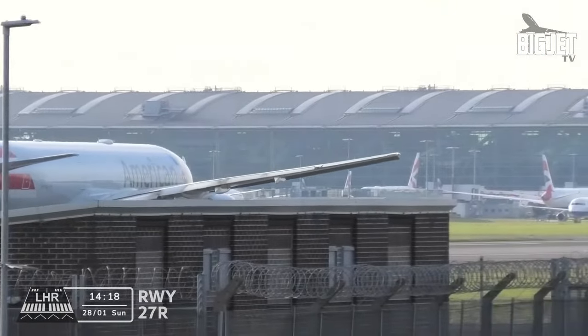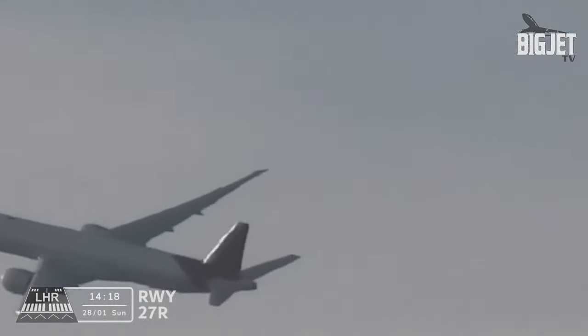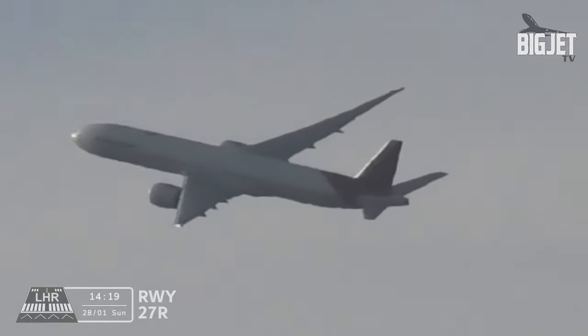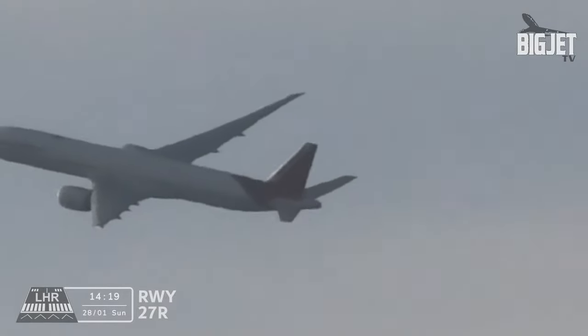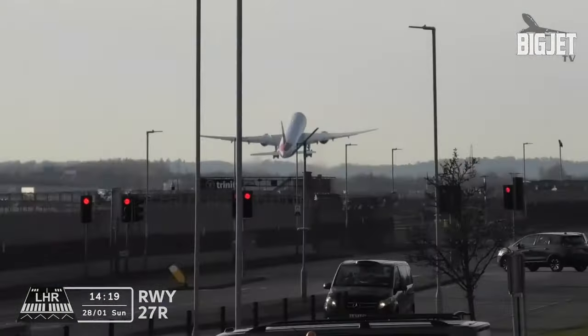Out of this world. Wow, it is, isn't it? Look at that beautiful turn. 777 wing is just beautiful, isn't it? Very similar in a way to the 350 from that angle.